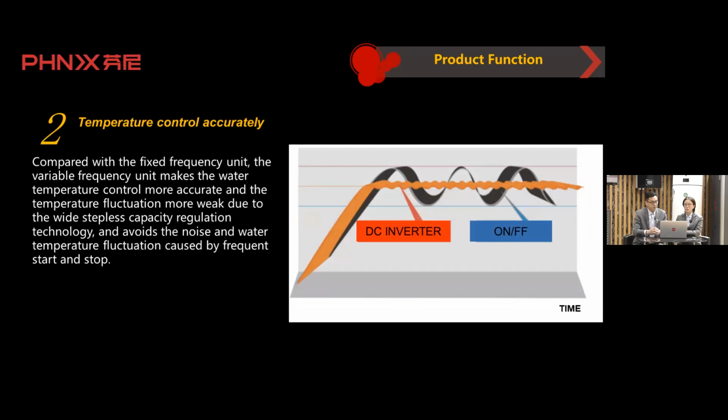Compared with the fixed frequency unit, the variable frequency unit makes the water temperature control more accurate and the temperature fluctuation weaker due to the stepless capacity regulation technology. That's why I said the stepless capacity regulation technology is very important, and using it avoids noise and water temperature fluctuation caused by frequent start and stop. So for the on-off units, the temperature difference is so big, right? Yes. The curve goes down, goes up, goes down, goes up. And for inverter units, the fluctuation is small and it's smooth, just like the picture describes.